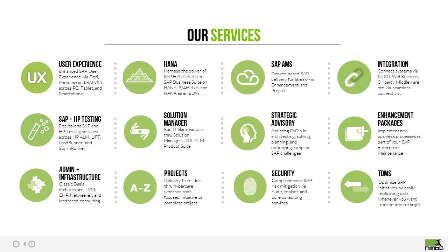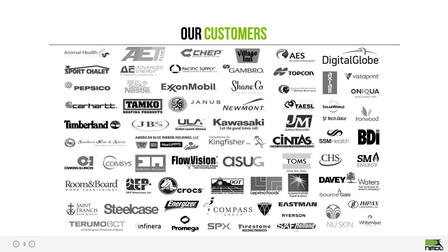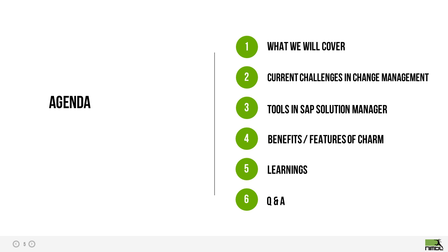So I'm just going to skip over a few of these slides, which Jake already spoke to, and get right down to the agenda of today's webinar. So the very first thing is what we're doing right now, talking about what we're going to cover, and then jump into some of the current challenges associated with change and release management, and then delve into the tools that are available in SAP Solution Manager to help you manage change and releases within your overall SAP solution. We jump into the benefits and features that are available in one of the tools, which is CHARM, or Change Request Management, and then round it out with some summary learnings of what we have discussed today, and finish up with Q&A at the end of the webinar.